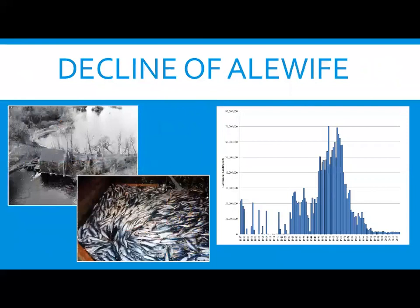Unfortunately, though, the alewife have been declining and are currently at a pretty low abundance. These guys did actually once support significant commercial and recreational fisheries, but catches, which is shown in this graph on the right, have declined significantly since the mid-1900s.